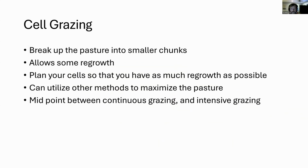So what cell grazing does, you're breaking the pasture into smaller chunks. It's going to allow for regrowth. You want to plan your cells so that you have as much regrowth as possible, and you can utilize other methods to maximize the pasture from there. As I said, it's the midpoint between continuous grazing and intensive grazing.